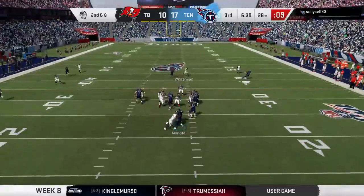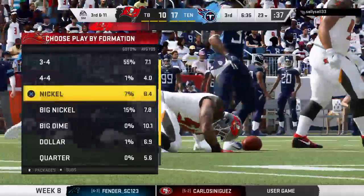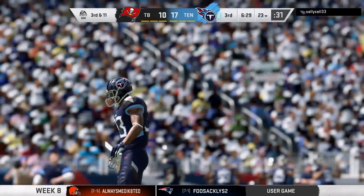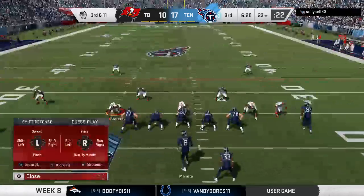Off play action to Henry. Here's Mariota. And down he goes. A Buccaneers sack. Shaquil Barrett able to record his 5th sack of the season. Mariota will need a big play after the sack as the Titans come up 3rd and long.